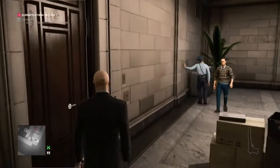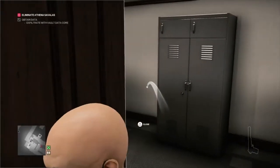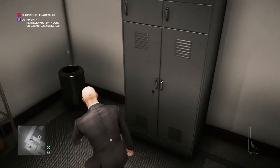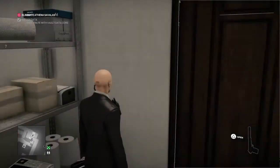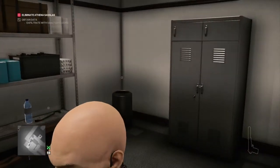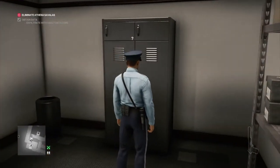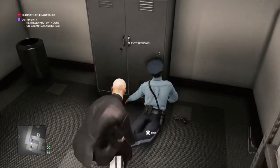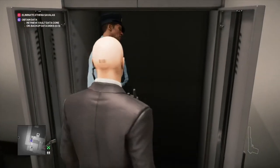We run straight at those doors, around the corner and into the janitor's office or supply cupboard. We're going to throw our briefcase against the back wall there. That's going to attract the attention of the fired worker, and he's going to send in the guard who's with him to investigate. When he comes in, we can render him unconscious. Going to be a bit neat and tidy here, and hide his body.